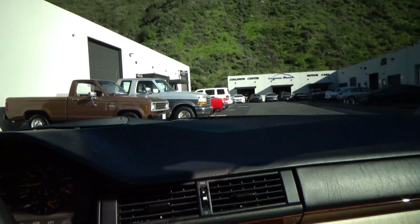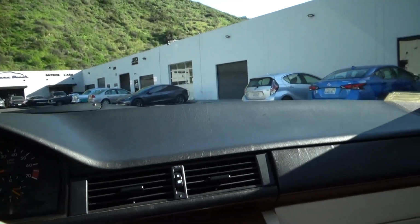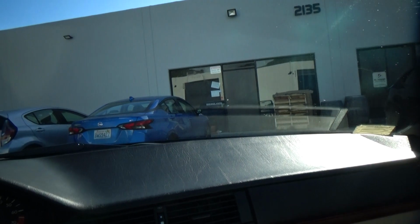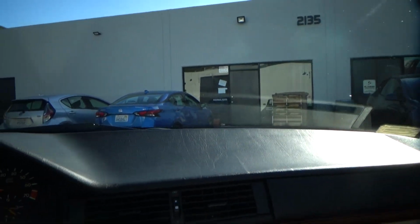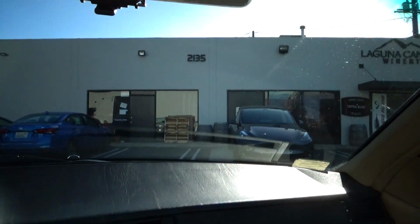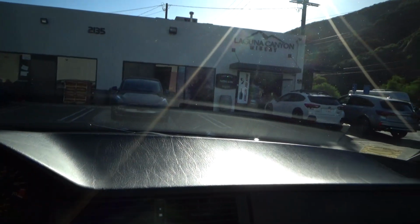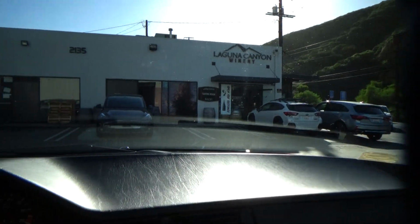So let's review: 1994 Mercedes E320, California car, 100,000 miles on it, all beautifully maintained, clean Carfax, fresh smog, new tires, being sold by a motivated seller.